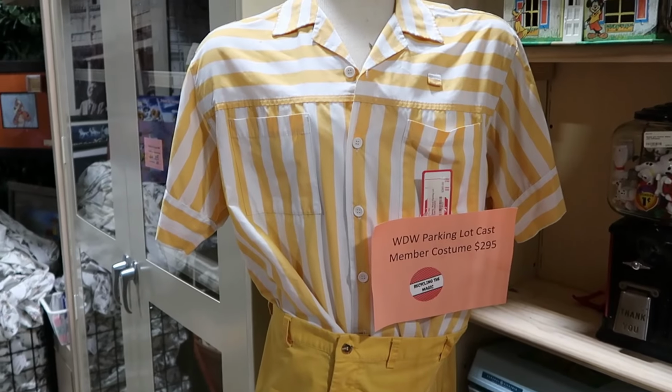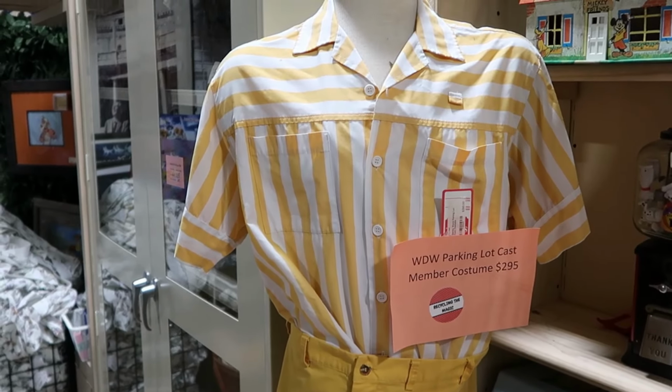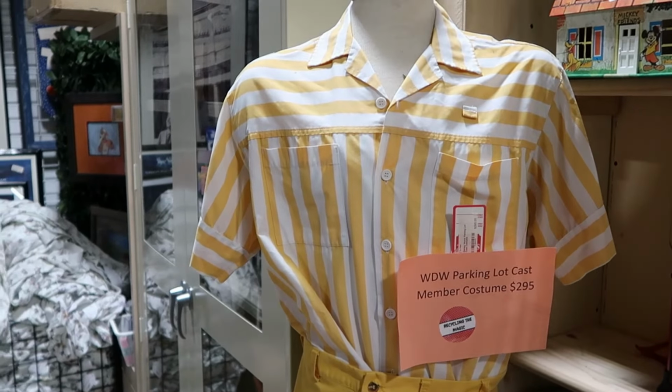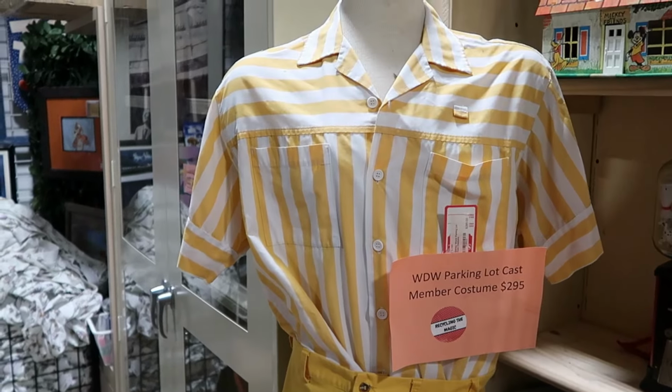On this mannequin here is another Walt Disney World item. This was used by the Walt Disney World parking lot cast member costume. $295, but you get the shirt and then the matching pair of pants. I like how they display those like on the mannequin.